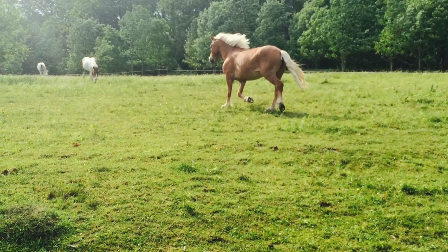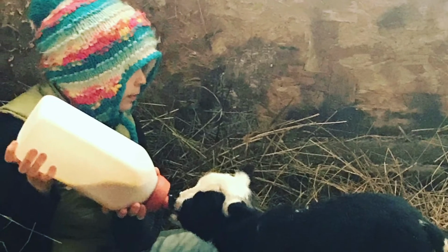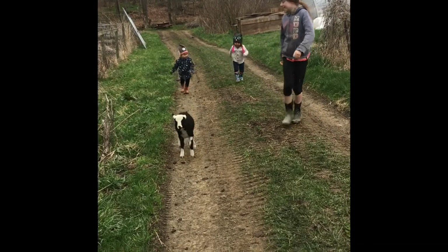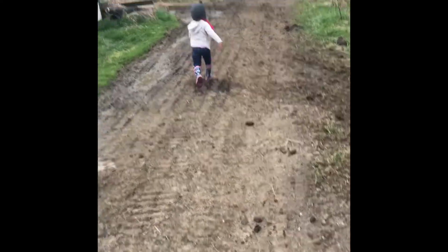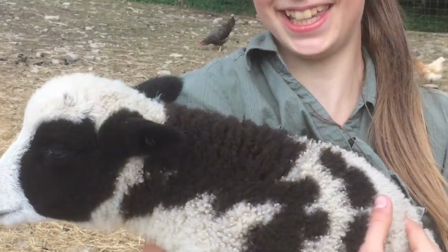Their fibers are really soft, and we have a variety of colors. We also do sell some of the Angora. Occasionally we'll have a bottle baby, and that turns into a farm school experience for the kids. They're raised with lots of love, and we get very attached, so those are usually kept here on the farm for the rest of their natural lives, because that doesn't happen very often.